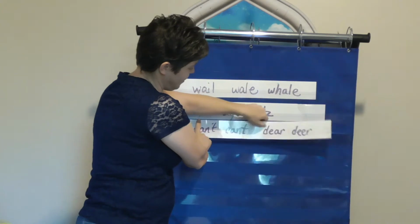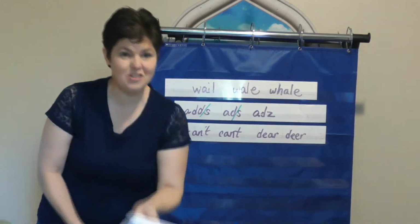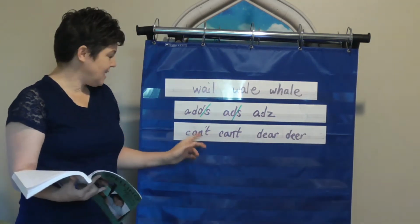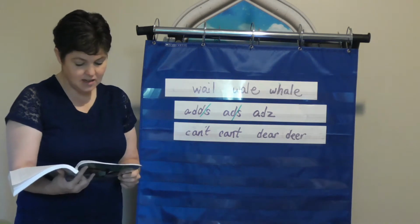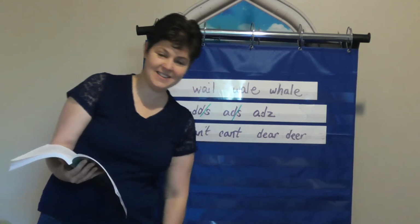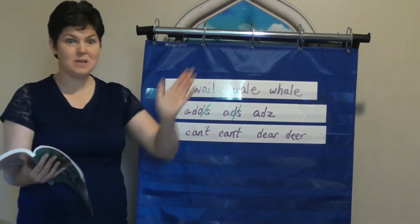Okay, here are two different sets of homonyms, can't and dear and dear. Can't, this is an apostrophe that I'm sure you're familiar with. It's a contraction that is the combination of the two words can and not. Okay, and together they say can't. To cant is to lean to one side. Okay, the ship would cant. A ship would be leaning to one side, or a building.